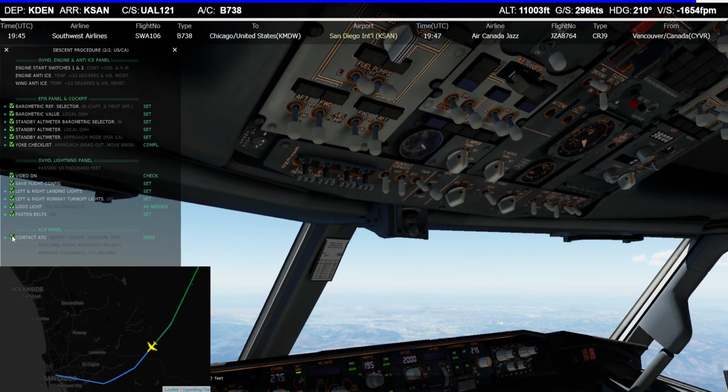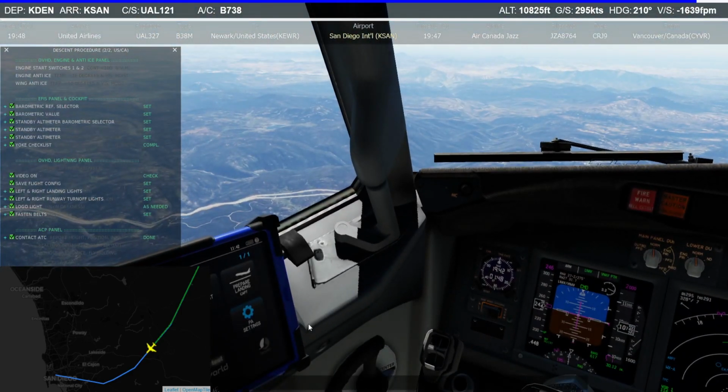United 121, descend to 5,200 feet. 5,200 feet, United 121.